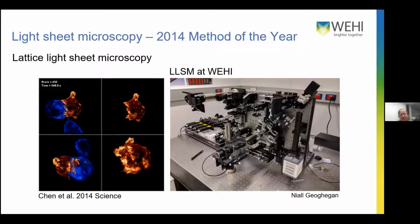And so this means it's much less phototoxic. It's a very gentle way to image cells. And the other advantage is that you get very good signal to noise as well. So remembering back to the confocal data that I showed you, how noisy it was, this data was very clean and had a very good signal to noise ratio.